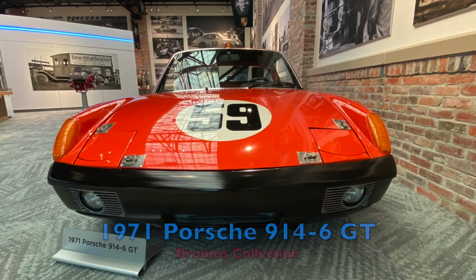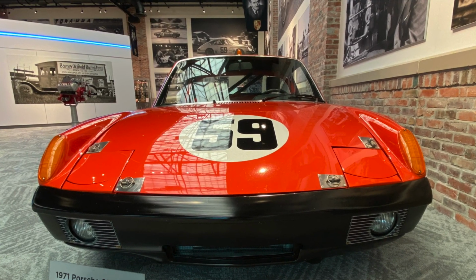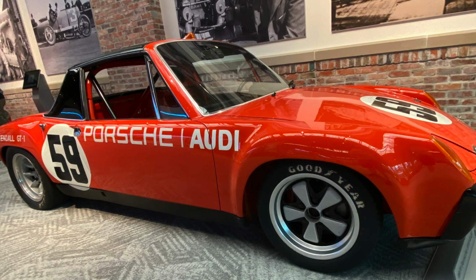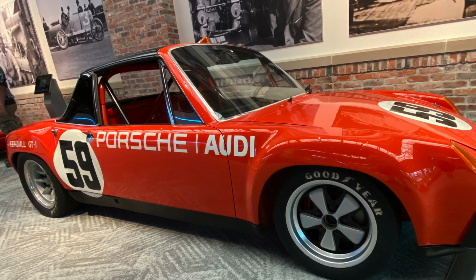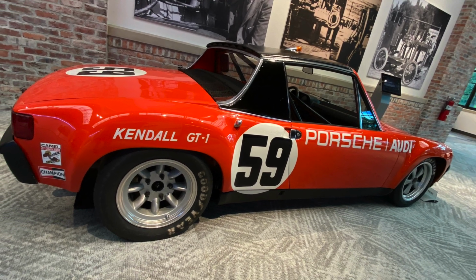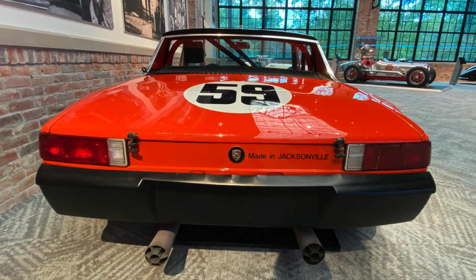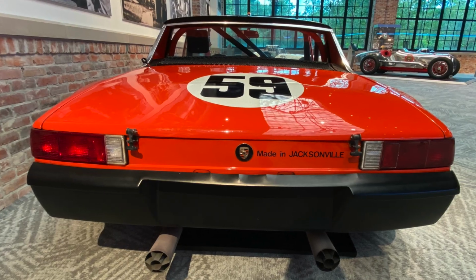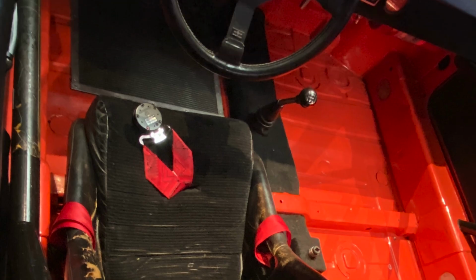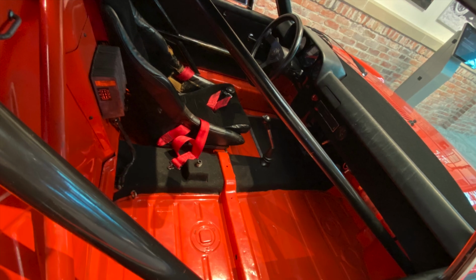Check out the first Porsche that I found in the main gallery. A 1971 Porsche 914-6 GT. Now, many of you people who are Porsche purists may scoff at this model, as it's been called the Volkswagen Porsche by some. This car was co-developed by Volkswagen and Porsche, and versions sold at both dealerships, except in California, where the 914 was only sold as a Volkswagen at VW dealerships. Hey, it was cheap for a Porsche.